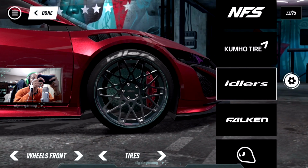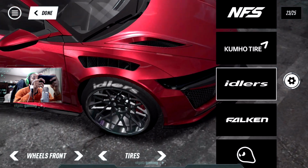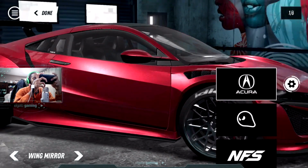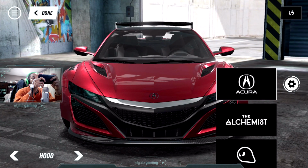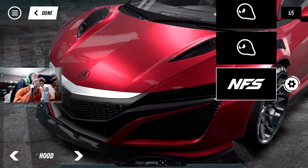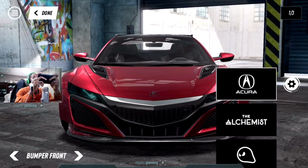Alright. And then brakes and calipers will remain the same. Tire will remain the same. Ring paint will remain the same. Wing mirror. Kind of the same as that one. Leave that stock. Hood. Stock as well. Nothing really changed in this. There's that, and then there's that. And then there's that. I mean, the actual car has like the Armytrix car has it, does have those. I mean, if we go to the standard one, okay, yeah. So that's what it. Done.